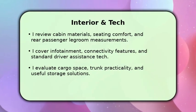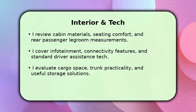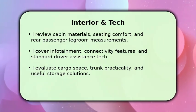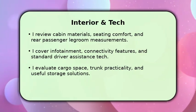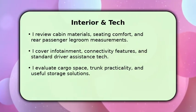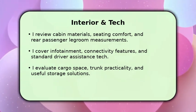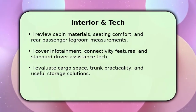Inside, I'll walk you through materials, seat comfort, and passenger space in simple terms. I'll demo infotainment features, smartphone integration, and safety tech so you know what's included versus optional. I'll also compare cargo capacity and everyday practicality, highlighting clever storage or limitations that affect weekly errands. By the end of this section, you'll have a clear sense of which cabin fits your lifestyle and tech expectations.